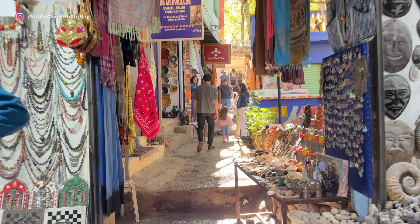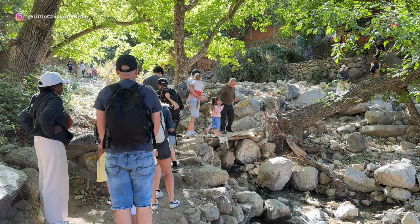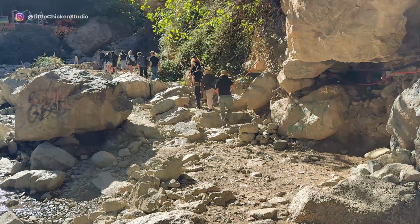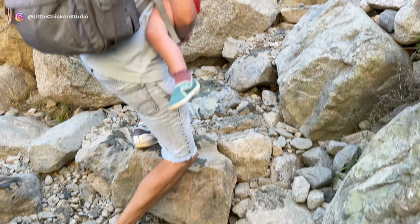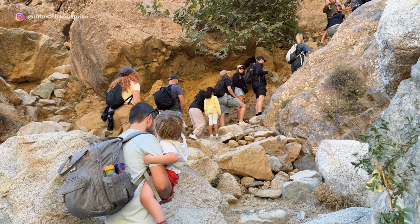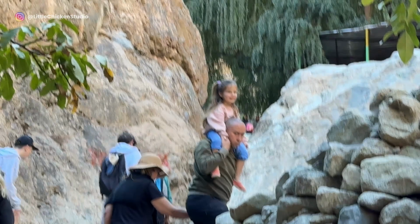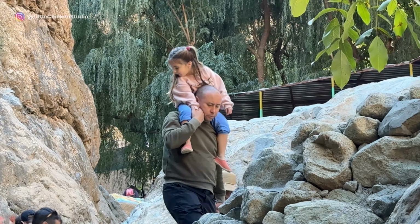Then came a waterfall hike. This one was manageable with kids, but it is rocky and there are some steep sections, so it's good to know that going in. With a 1-year-old, a 2-year-old, and an almost 4-year-old, we needed extra hands, and we were lucky to have extended family along with us. Our guide was also extremely helpful, and he even carried Carla for parts of the way.